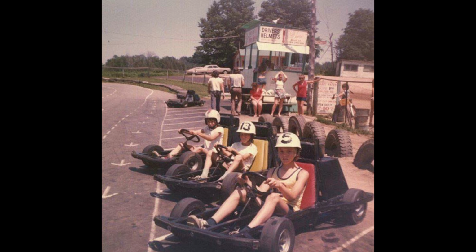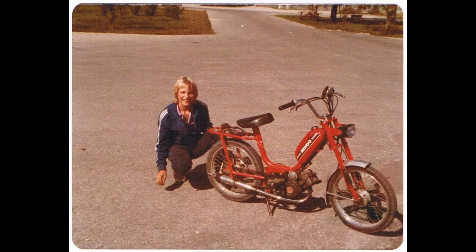Eventually, we needed more speed, of course, so off to Herbsville Raceway we'd go. I'm pretty sure I'm still 11 in this pic. And that was all well and good, but I wanted my own motorized vehicle. So at age 12, I assembled this beast from boxes of parts I bought from a friend's older brother.